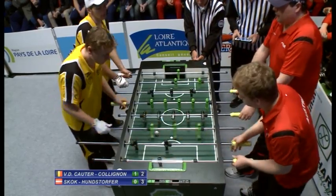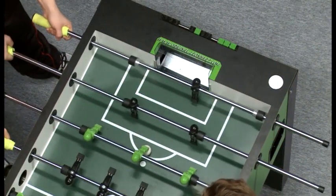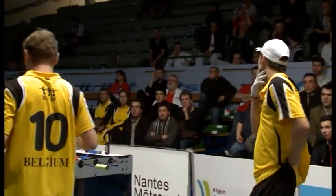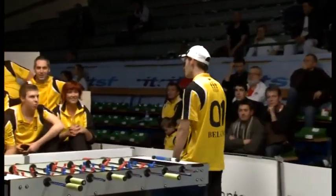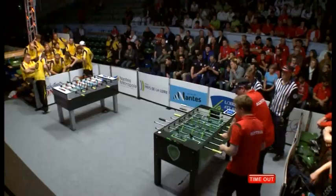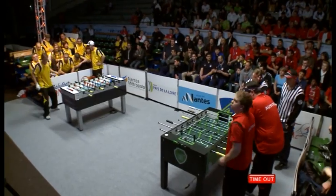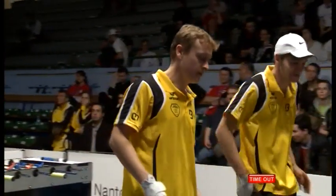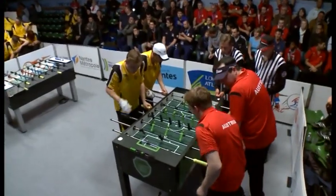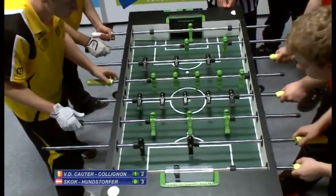And SKOK in the forward position made the block, but the backspin carries it to Collignon. Tough break there for SKOK, who made a good defensive play on the 5-row. And Collignon will step away and use a timeout. Teams get 2 timeouts per game. Collignon, Tom Vandecotter having a conversation with their coach, the rest of their Belgian teammates. Collignon returns to the table in the forward position with possession of the ball on his 3-rod. That's the 3-man rod right there, the shooting rod.